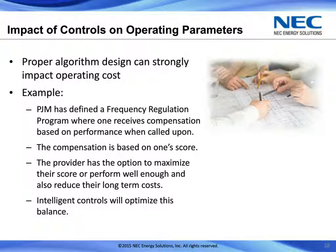Okay. What I'd like to discuss is leveraging off of what Roger just said and get into the impact of these controls in a little bit more technical detail. Basically, proper algorithm design can strongly impact operating costs, as said, and very often this is a trade-off between long-term and short-term costs. And to describe this, I'd like to use a real-world example, and since we're already talking about the PJM frequency regulation, that's a great one to use.